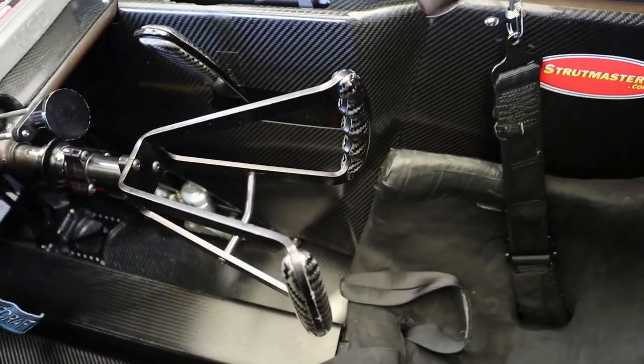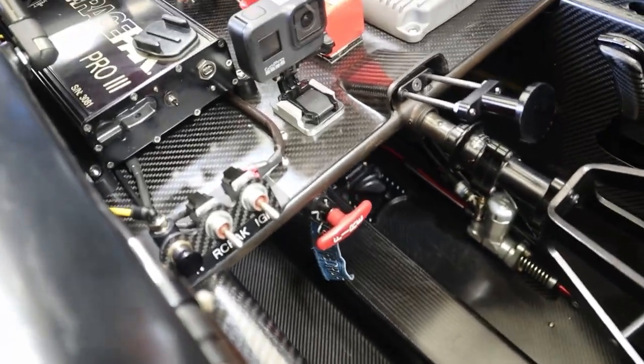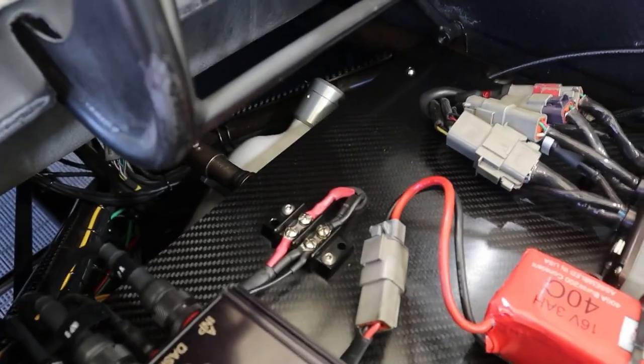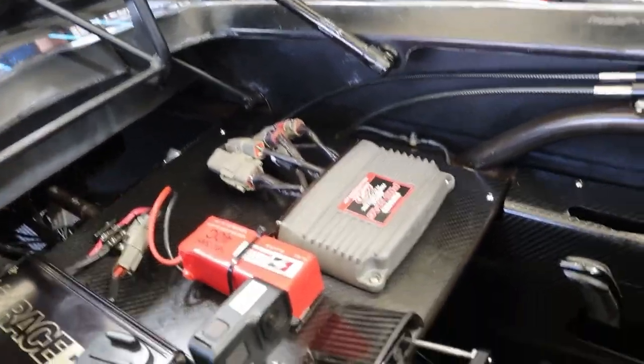Inside the cockpit. Look at that steering wheel. Oh my god, there's really not much, I was expecting so much more. But look, you got a couple little fuses. Obviously, we're running aftermarket engine management. Wow.